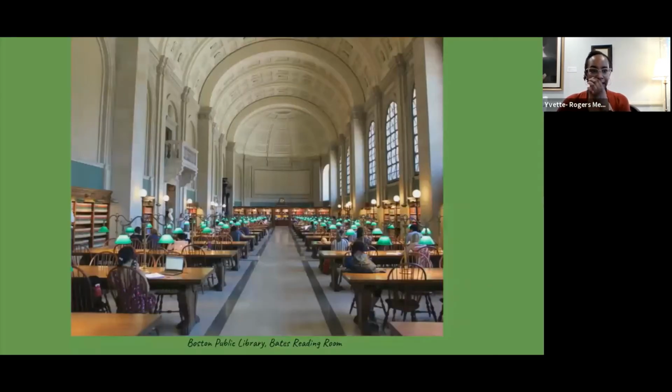This is the iconic Boston Public Library Bates Reading Room. It's located on the second floor of the McKim Building. It has a 50-foot high ceiling and Italian marble floors. And it just looks like the perfect place to stay all day and read.